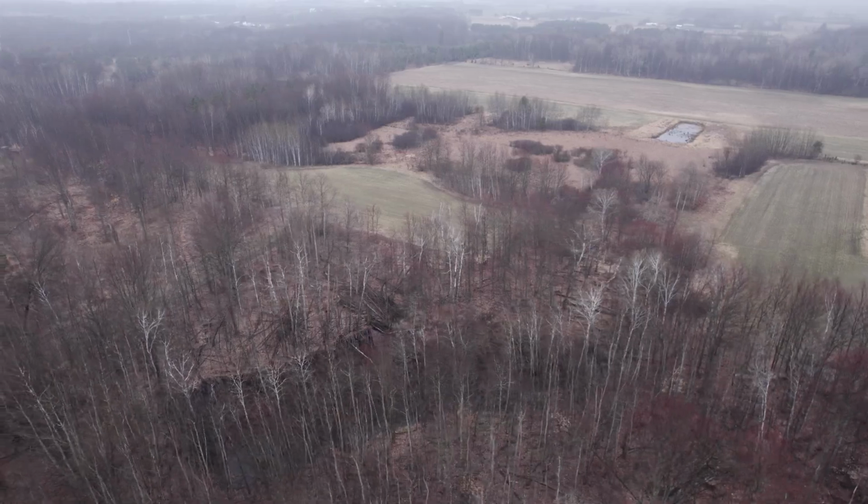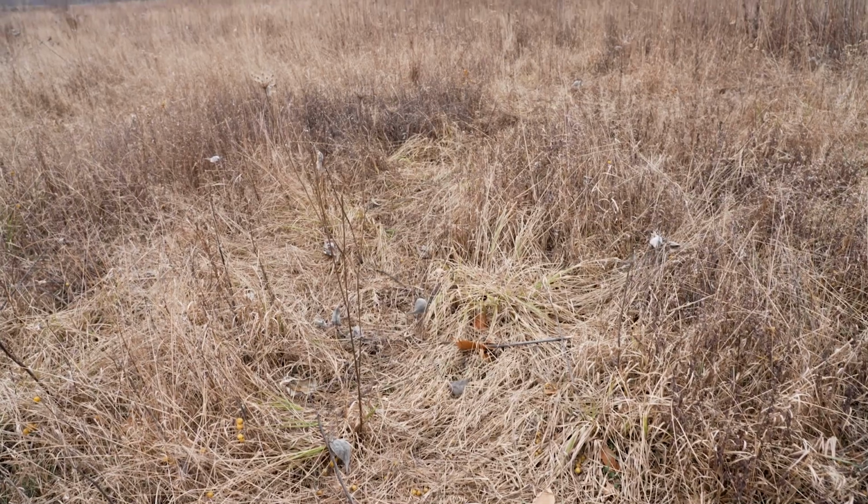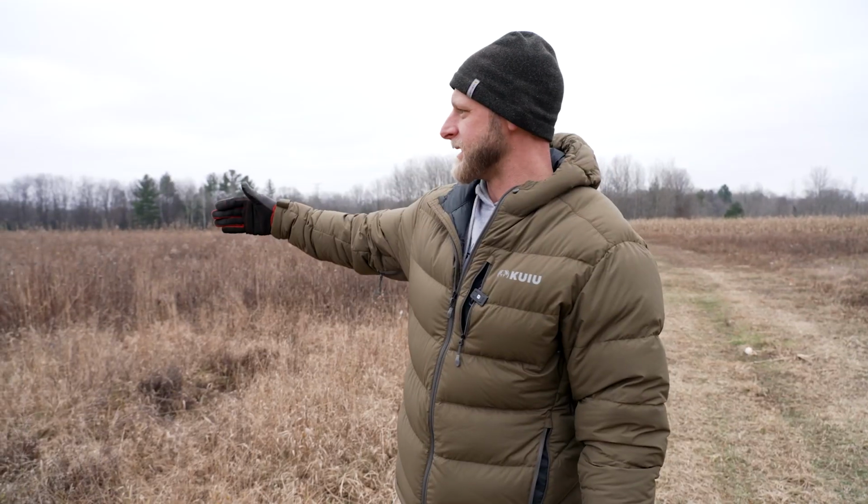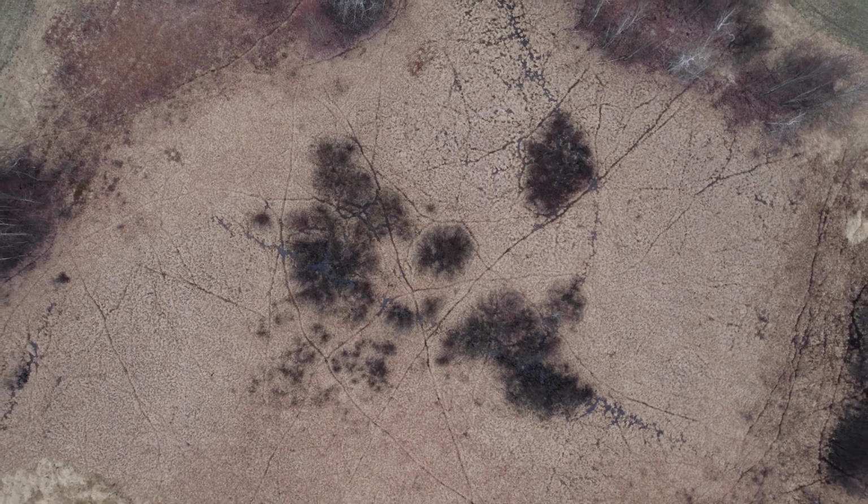Makes these maps, and probably one of my favorite things about these maps is being able to see the trail systems on your property. So you take an example right here. Here's a really nice used trail through the CRP, through all these grasses that have grown up, but you can only see them 30 yards in each direction, then you don't know which way they go from there. From these maps you're able to see all these trails on your property.